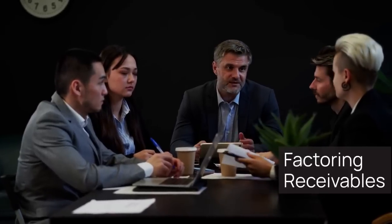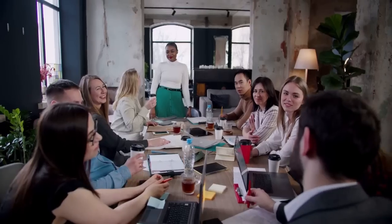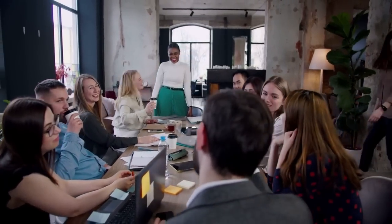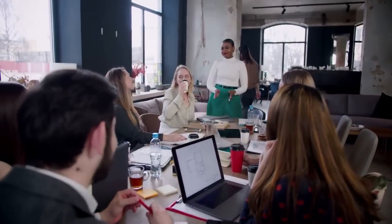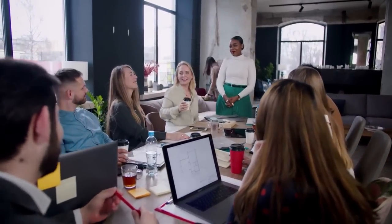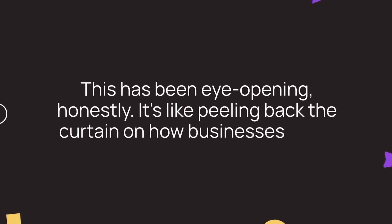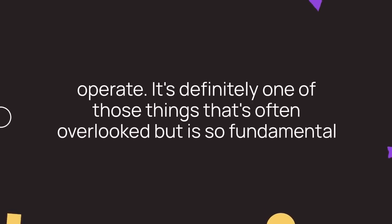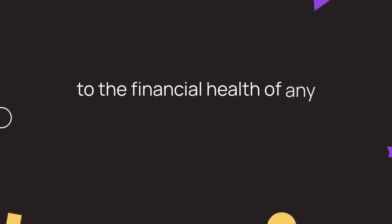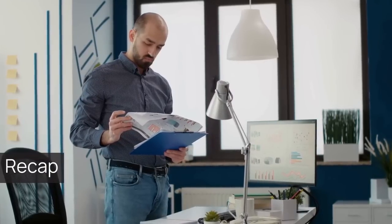Okay, so they're basically outsourcing the debt collection process. Kind of, yeah. It's a way to get that cash flow moving faster, even if it means taking a slight hit on the total amount. It's all about weighing the pros and cons and finding what works best for your specific situation. This has been eye-opening, honestly. It's like peeling back the curtain on how businesses really operate. It's definitely one of those things that's often overlooked, but is so fundamental to the financial health of any company. Right. And I think our listeners can really benefit from understanding this concept.